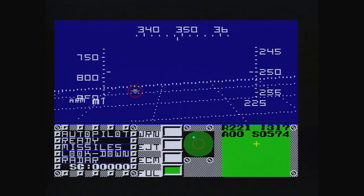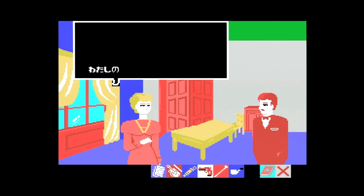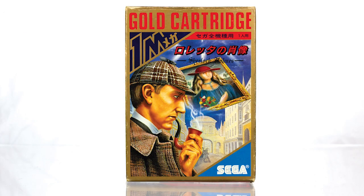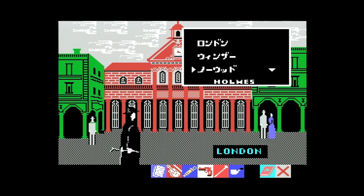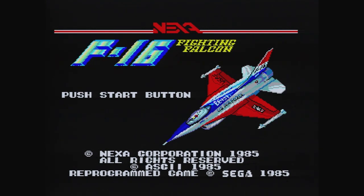That approach isn't entirely unheard of. 1987's graphical adventure, Sherlock Holmes Loretta no Shozo for SG-1000 appeared in packaging that positioned it as a Mark III release, from the Mark III style white cartridge to the box's gold cartridge branding. Now, unlike Loretta no Shozo, F-16 Fighting Falcon doesn't run on stock SG-1000 hardware. The title screen includes far too much detail and variety to function without horrible color clash on SG-1000.